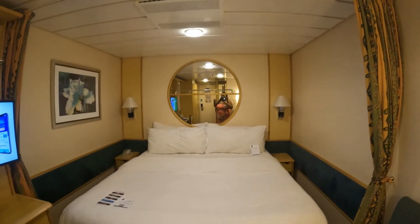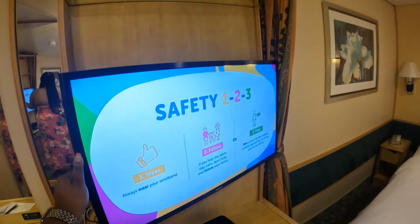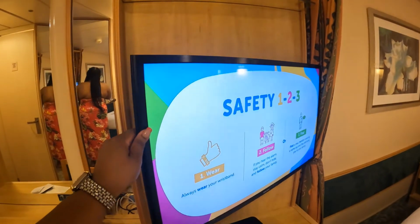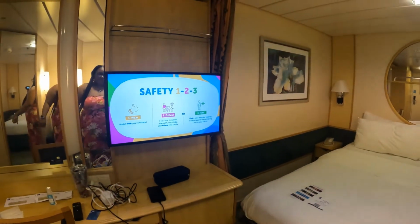So if somebody wants to sleep, if somebody wants to sit right here and watch TV, this swivels. That swivels quite a lot. I ain't gonna do too much. I'm trying not to break it and pay for it. But anyway, that is that.